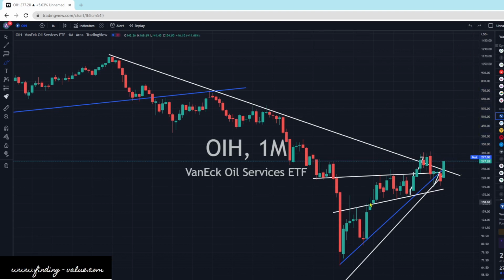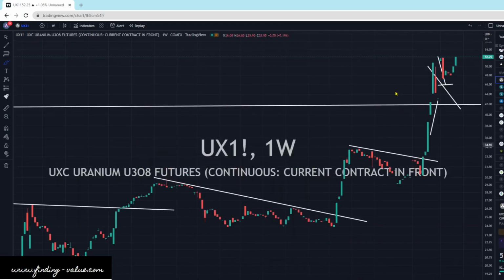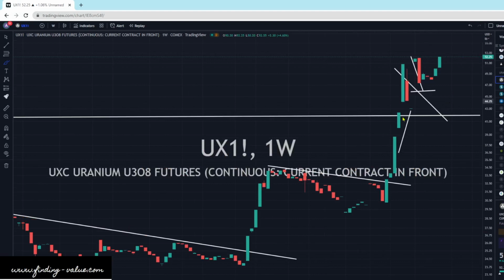So I think energy service companies look excellent. Coming down and looking at uranium. Uranium futures pricing, UX, looking fantastic, finishing strong. I think this is 1 day delayed.